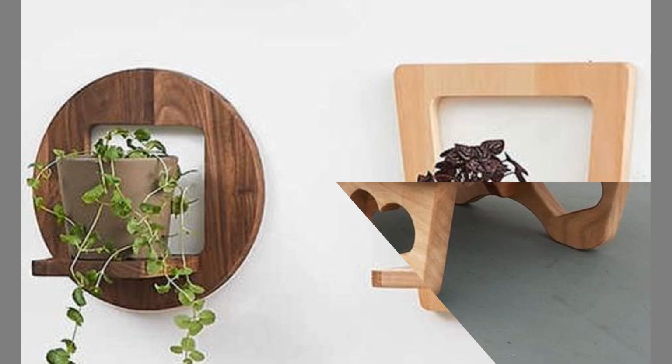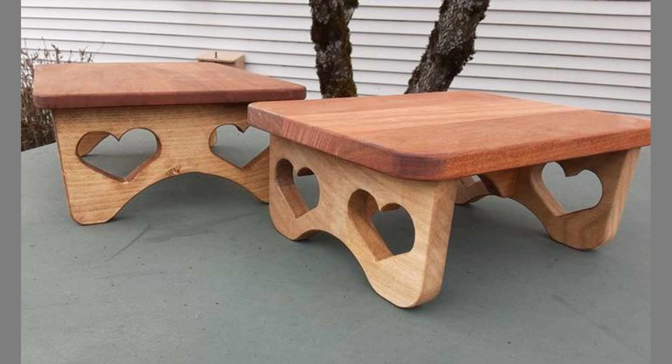Well, there you have them. Our hand-picked unique wood furniture and wood decor pieces ideas you can make for profit.